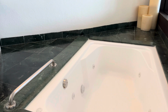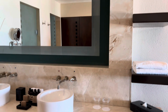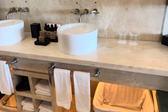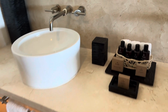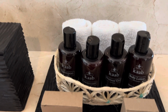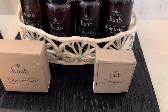So this is the Jacuzzi Tub Suite. It has a jacuzzi tub, of course, and then it had 2 sinks. It was also supposed to come with robes and slippers, which I asked for, and they did bring them up, but they were not in the room. This is a huge room, which was super nice, and it does come with some toiletries: conditioner, shampoo, body wash, and some lotion, plus some bar soap, a shower cap, and then a small sewing kit as well.